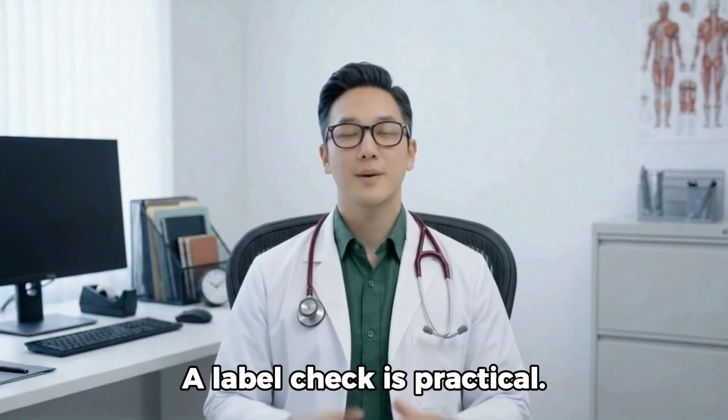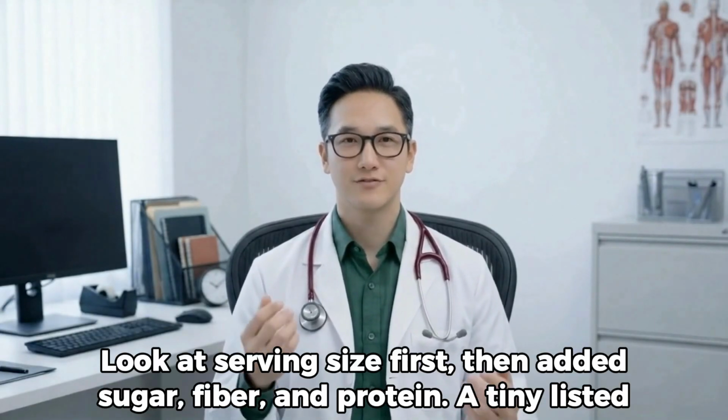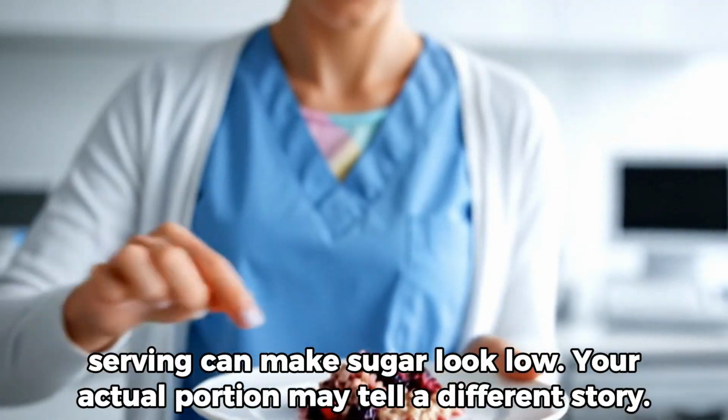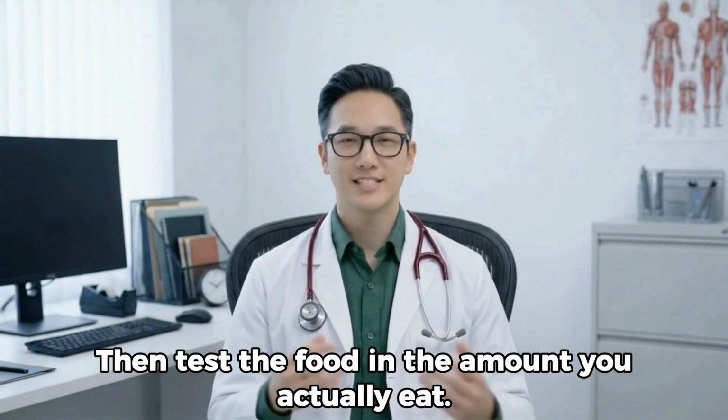A label check is practical. Look at serving size first, then added sugar, fiber, and protein. A tiny listed serving can make sugar look low. Your actual portion may tell a different story. Then test the food in the amount you actually eat.